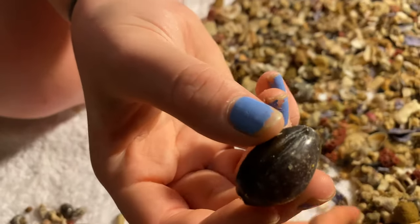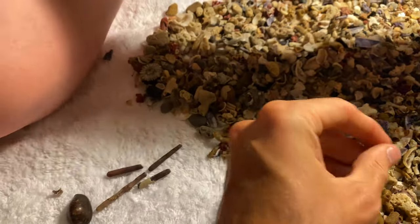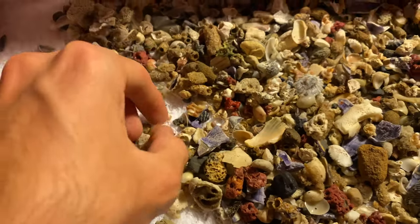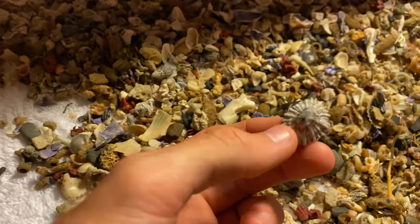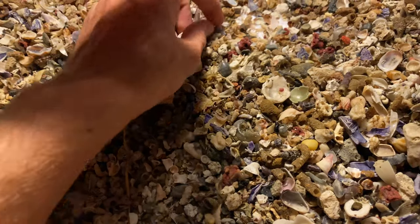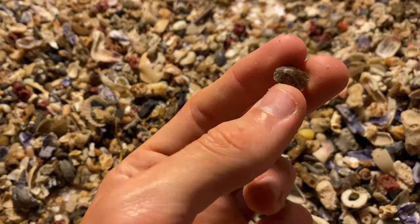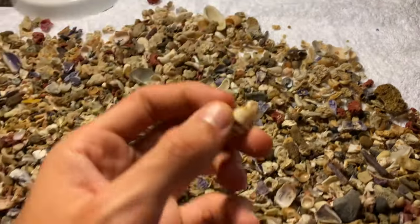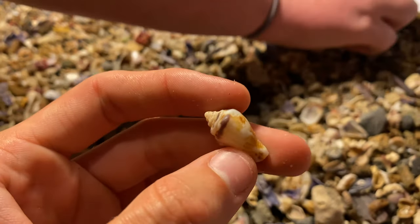Oh, look at that. What's that, guys? Comment down below. I'll tell you in 5, 4, 3... Thank you. Very good. At least Imogen knows it. Got a limpet. It's too old, though. Oh, another limpet. Sweet. It won't pop off. I see a strombus. Heck yeah. Strombus, boy. That's great.